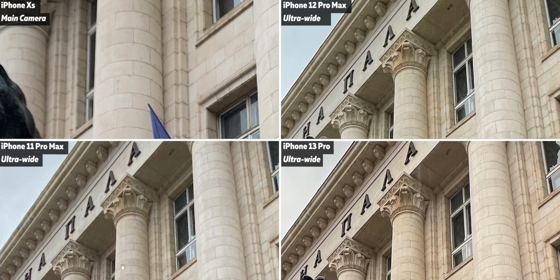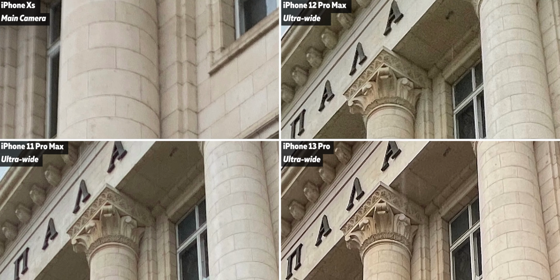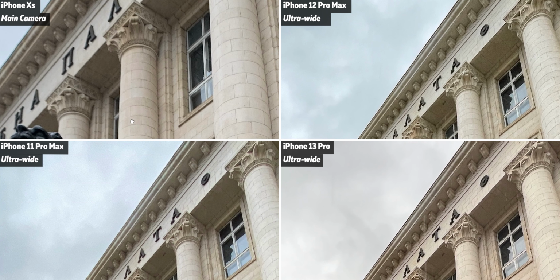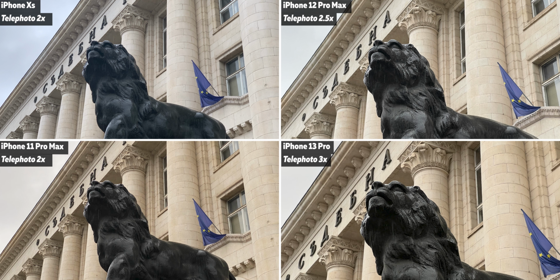I wouldn't call this scenario upgrade worthy, but the XS is definitely lagging behind, so even moving to an 11th or 12th gen would still be worth it if you like having an ultra-wide camera. The zoom lens on all is once again performing as before. The colors are all sorts of different, which I won't get into, but the XS is once again the last in terms of sharpness and noise. The 13 Pro and 12 Pro Max are pretty comparable once again.